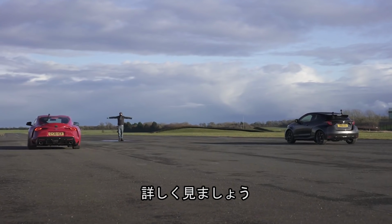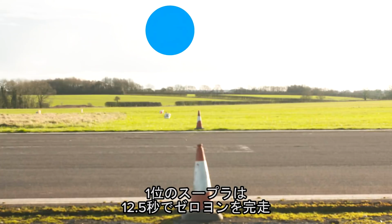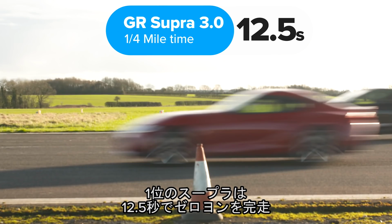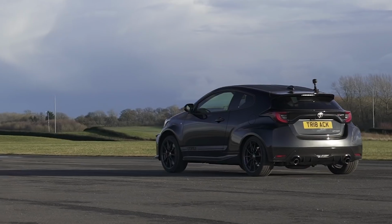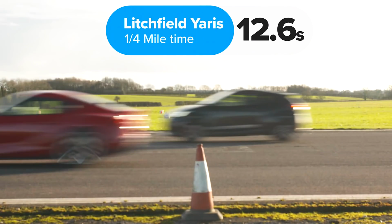So then, what exactly happened? Well, the Supra won, completing the standing quarter mile in 12.5 seconds. Meanwhile, the Litchfield Yaris took 12.6 seconds.